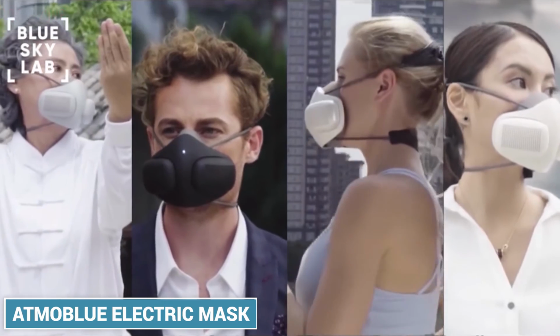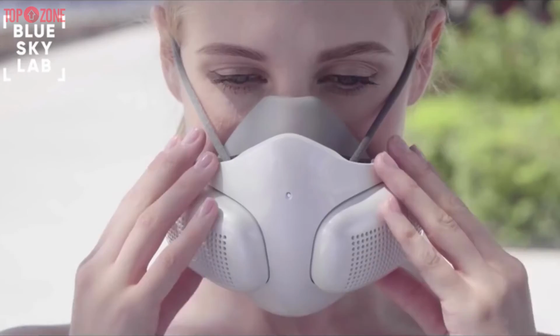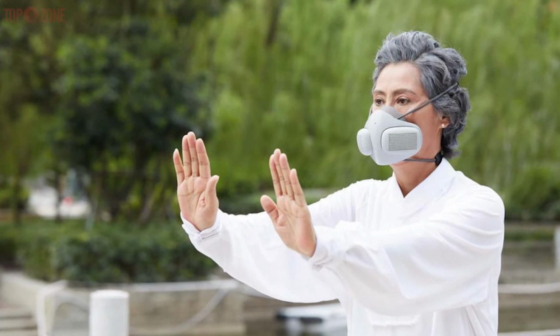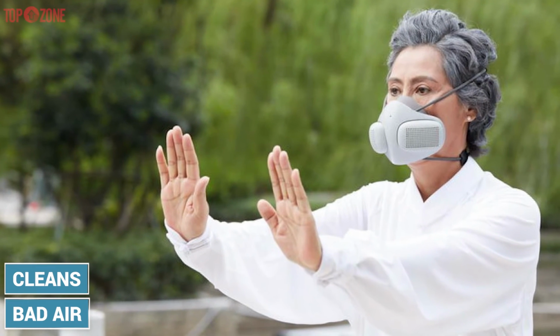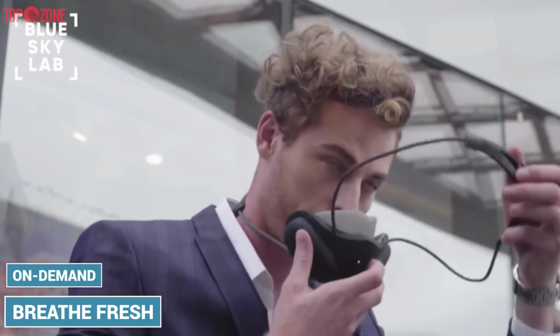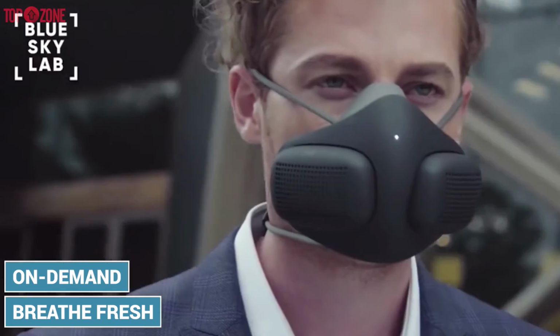ATMOBLUE functions like an air purifier. It is made with the latest technology found in high-end purifiers of today. Therefore, it effectively sucks the bad air in and cleans it before it can reach you. However, it is designed as a mask. It lets you breathe fresh, filtered air on demand no matter where you are.